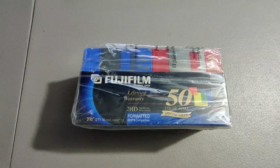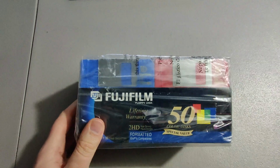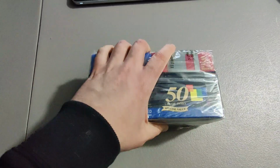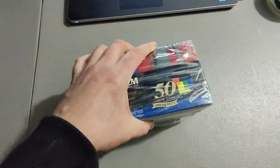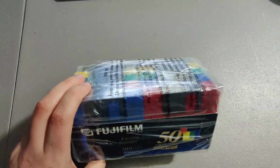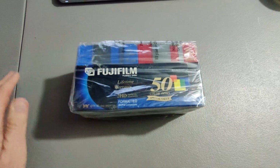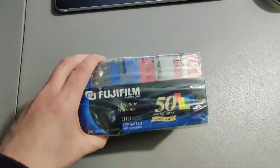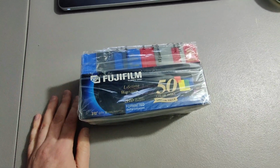Here is a pack of 50 Fujifilm floppy disks. I don't even know where I got them. At this point, I tried selling them on Amazon. The shrink wrap was torn off, but they were new. People don't want to buy used blank media on Amazon. They ended up in a death pile tote, and I ended up listing them on eBay, and they sold very quickly for $30.